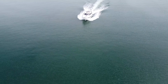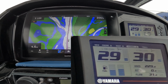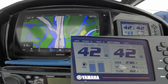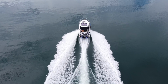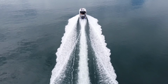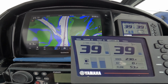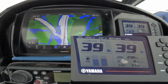And we're going to aim for about 4,000 RPM. Give it a bit of beans to get on the plane. Now we're up. Let's back it down to about 4,000 RPM, and just a bit slower. Try and do a slow cruise. So we don't have any trim tabs down. I've actually got my engine trim all the way down, even though it shows 2 there. So 4,000 RPM, about 21 knots, 20 knots at 50 litres, which is pretty fuel efficient.